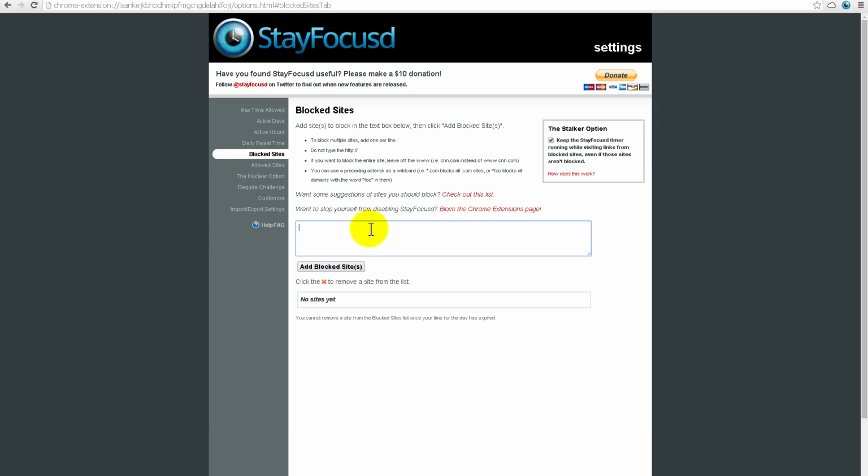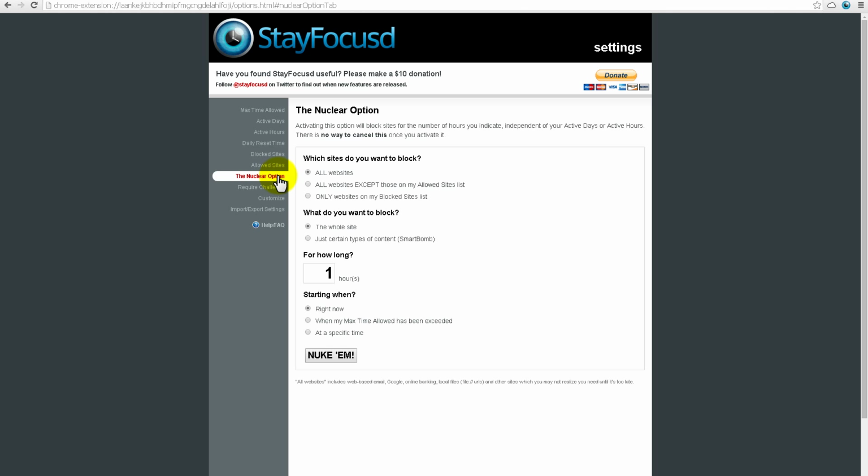And there's two ways of using this. You can set an allowed time. So you can say, in one day, I can give you 1 hour of surfing those sites, right? And if you hit that 1 hour, then you are blocked from all that stuff. Another way you could do is you could do the nuclear option. And the nuclear option is really cool. The nuclear option says just freaking block it, right?